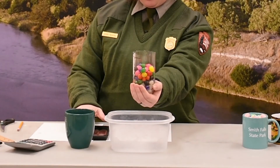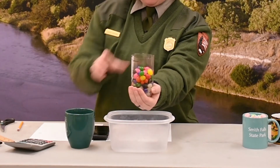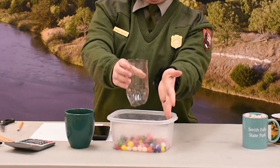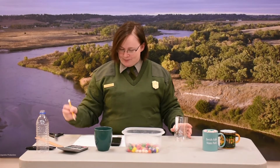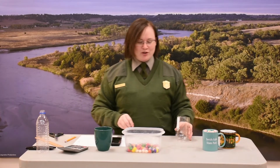Get the stopwatch ready and then have a helper quickly remove their hand and gently shake the funnel. Time how long it takes for all the material to go through the funnel and into the bowl below it. Write the time it took down on your piece of paper. So we're going to write that time down, and then we're going to move on to our next candy.